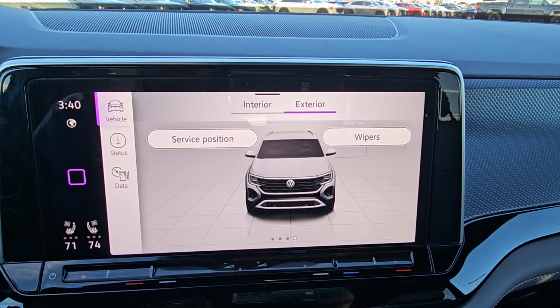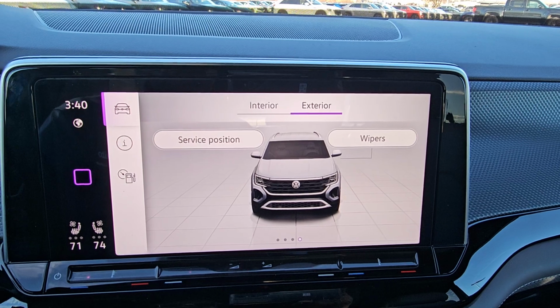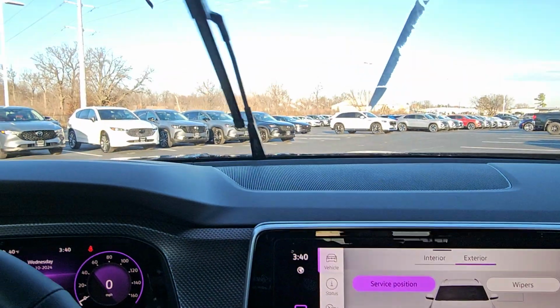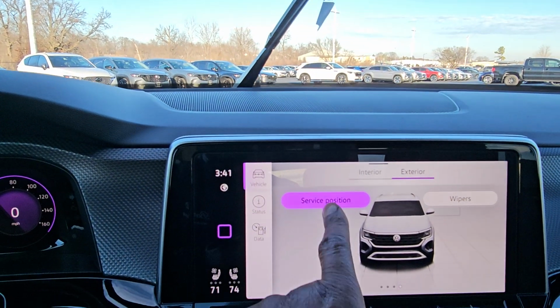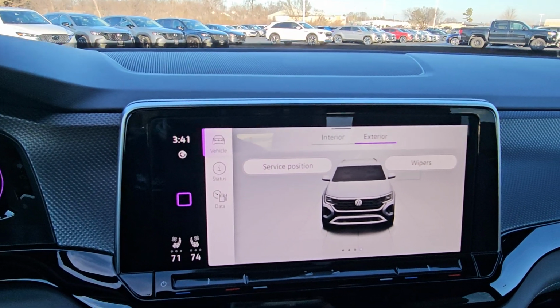And then I also have service position for the wipers. So in the wintertime, I can actually put the wipers up. Now they're up, and I can pull them out so they don't get iced over, and I can turn that off and they go back.